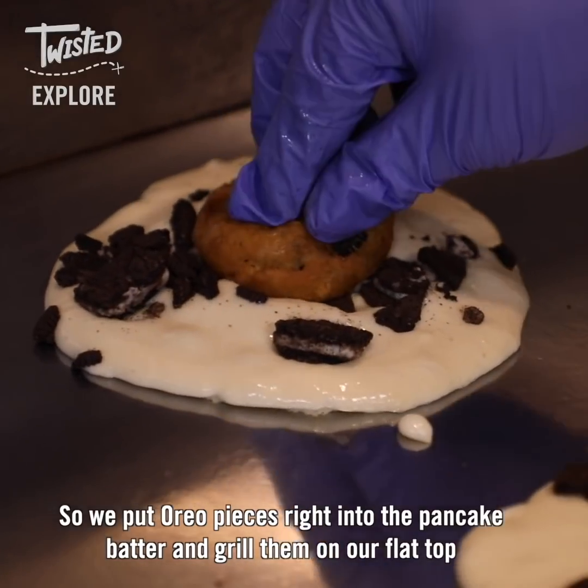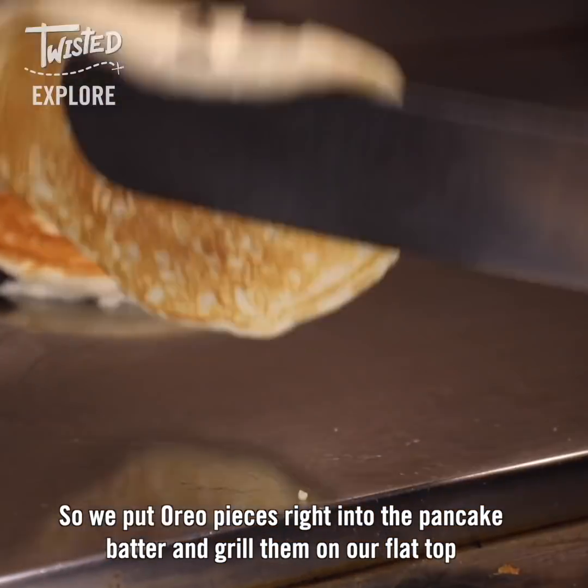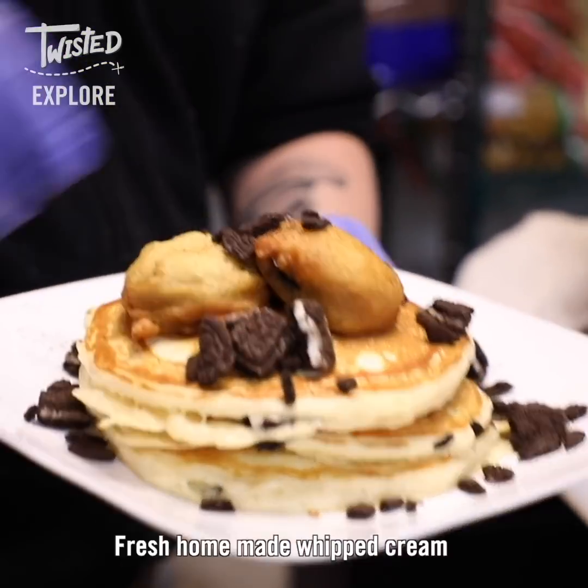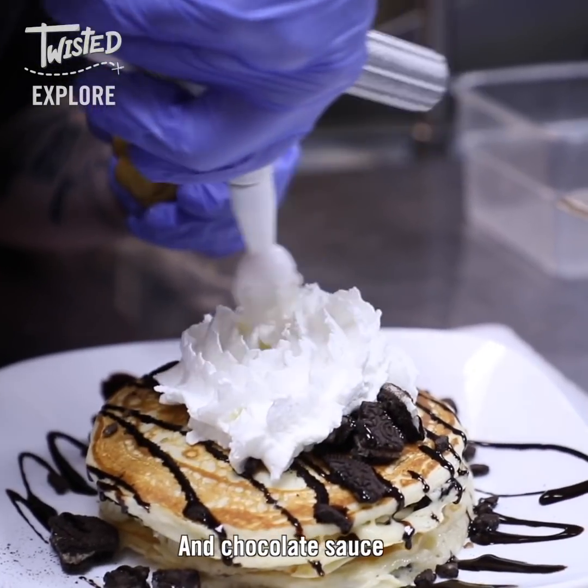So we put Oreo pieces right into the pancake batter and grill them on our flat top. And then we top them with 2 whole fried Oreos, fresh homemade whipped cream, and a chocolate sauce.